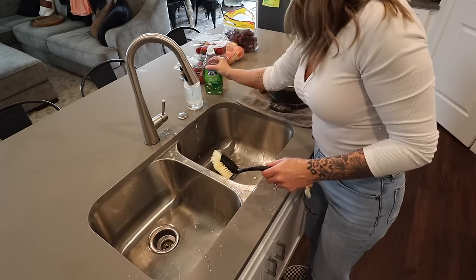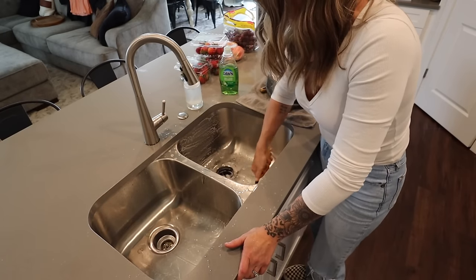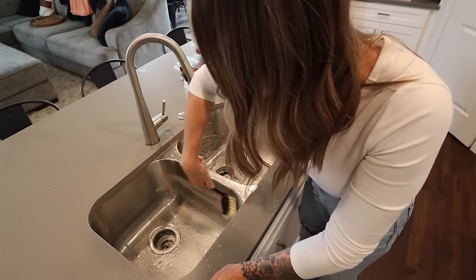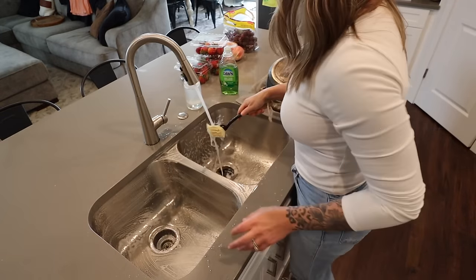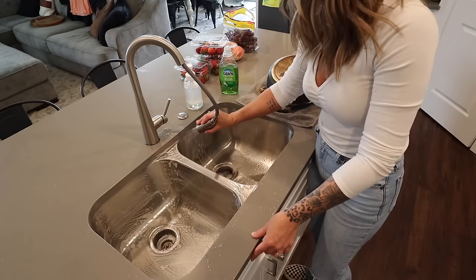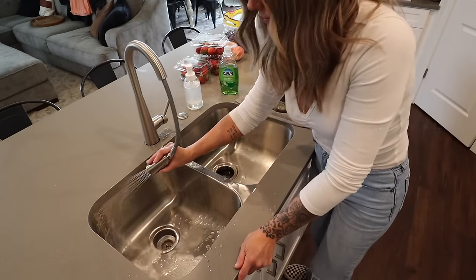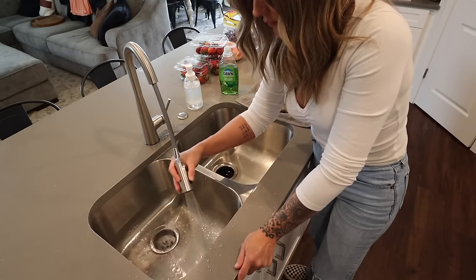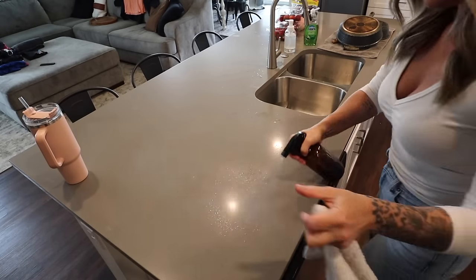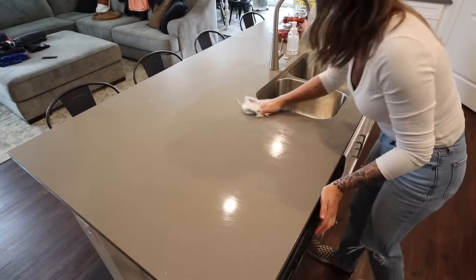I'm also gonna take this scrub brush that I keep under the sink specifically for scrubbing out the sink. I'm gonna throw some dish soap in both sides of the sink and get that all scrubbed out and nice and clean. Dishes are done, sink is clean, so now I'm just gonna spray down the counter here on the island and get all of that wiped down.